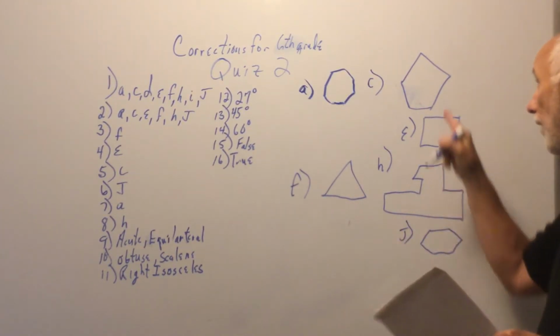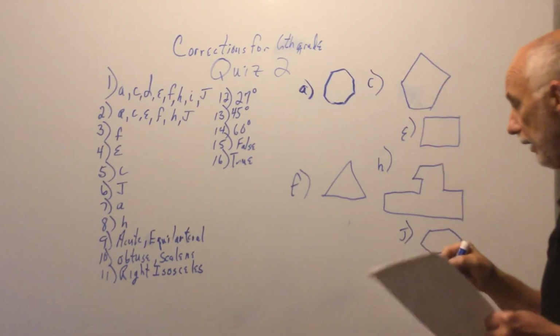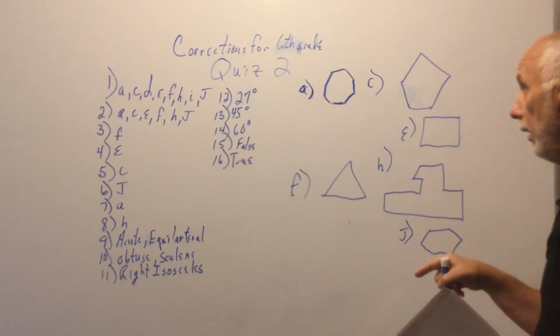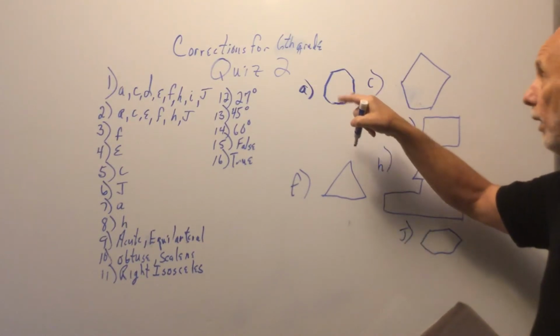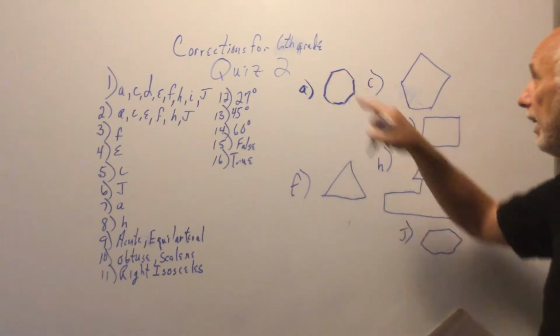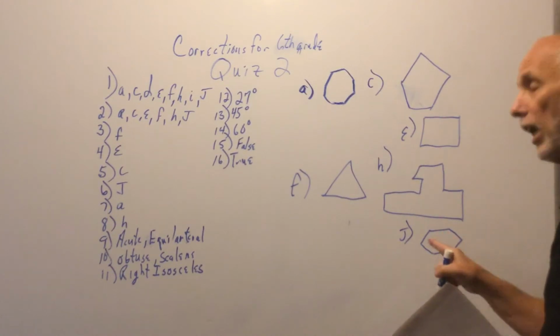A pentagon was a five-sided polygon, that was C. A hexagon was a six-sided polygon, that was J. An octagon is an eight-sided polygon, that's a pretty sad-looking octagon. I can't draw that well, but if you counted the sides, 1, 2, 3, 4, 5, 6, 7, 8 sides, that was an octagon.